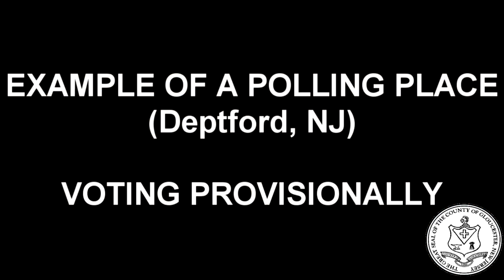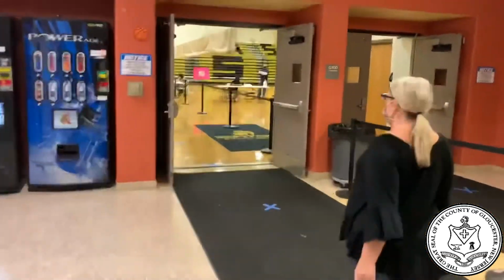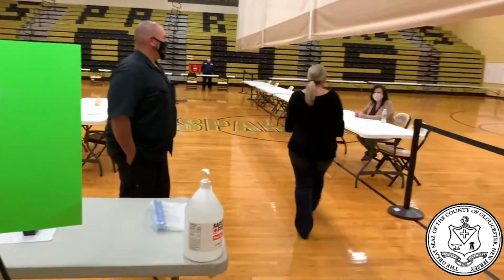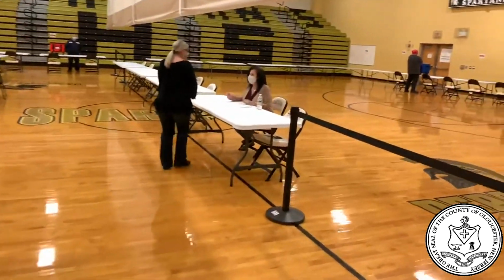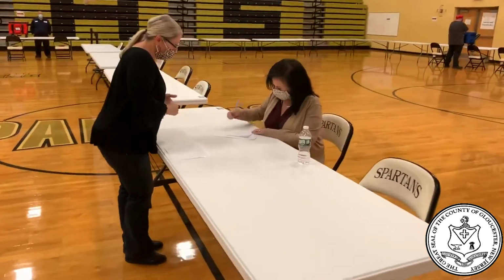If you arrive to vote provisionally, you will be directed to the provisional ballot area. At that time, you will give your name and address. Your information will be validated. Upon validation, you will be issued a provisional ballot. You will then proceed to a table that will have privacy for you to vote your ballot.